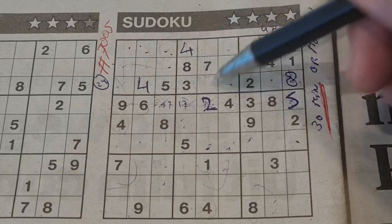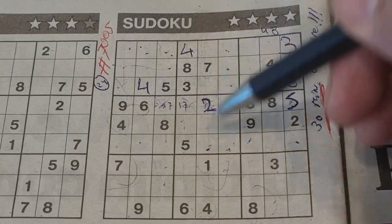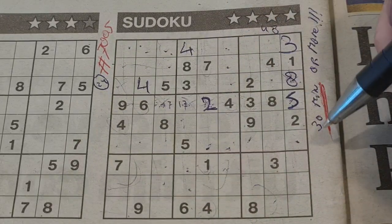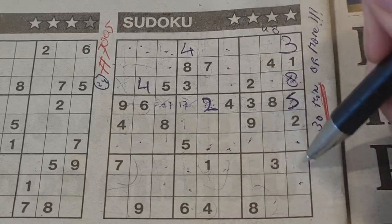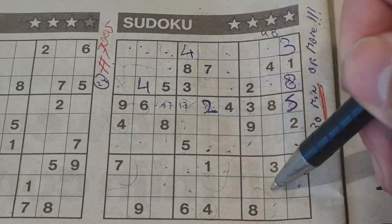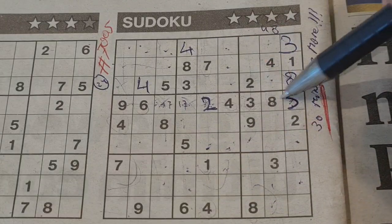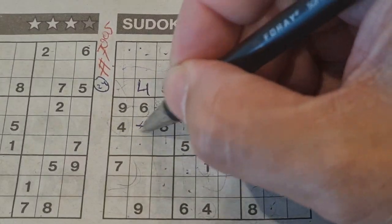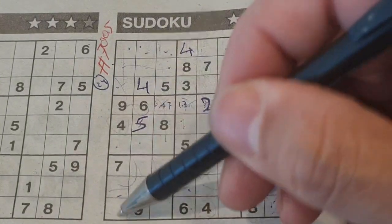Interesting. One and a two. Need a two here. Need a two there. Okay. Need a nine here. Need a nine there. Need a two here. Five in this row, five in that row. So in the row between, the middle row, the only place left for the five should be there. Five, five, okay.